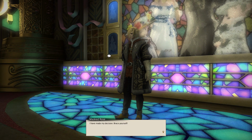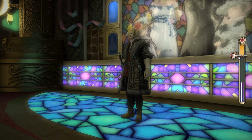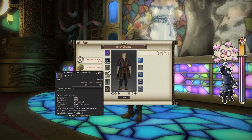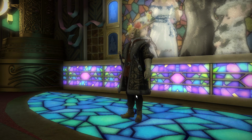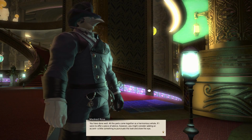We're going to go through a short cutscene here, and then he will judge you based on what you have done. We want this bar to get right here to this dotted line. That means that you have achieved 80 points, which is based on the items that you're wearing. And then once you have gotten those 80 points, you're done. You've completed the Fashion Report for the week.